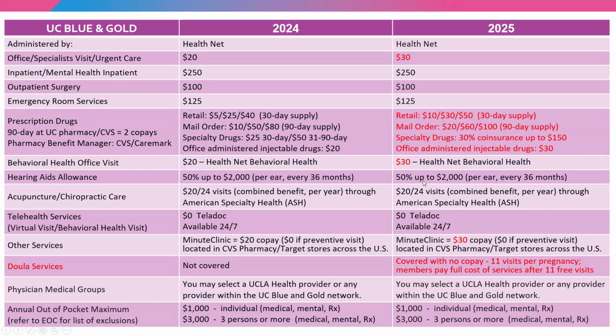The hearing aid benefit is remaining the same. Acupuncture and chiropractic services remain the same. You'll still have telehealth services also. Minute Clinic, the copay is changing from $20 to $30. And doula services, now this is a new benefit. The doula services will be covered with no copay for 11 visits per pregnancy. The member will pay the full cost of services after the 11th visit.